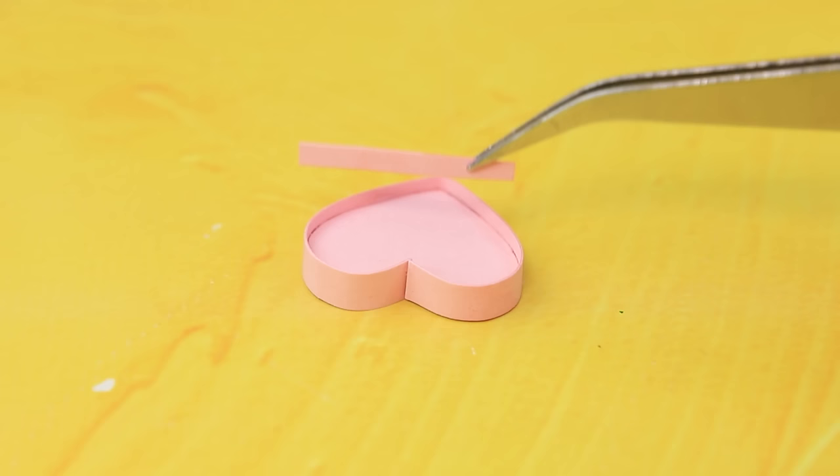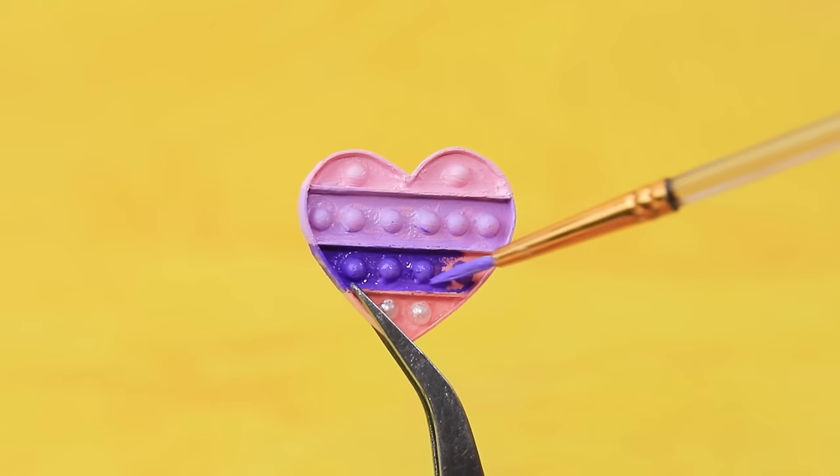A cardboard heart and a paper ribbon can become a poppet. Install divisions. Add half beads. Paint the toy pretty shades. I can't wait to pop it.